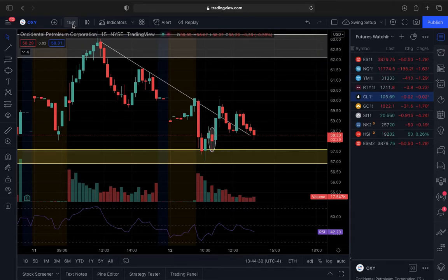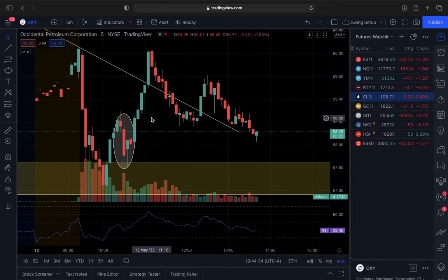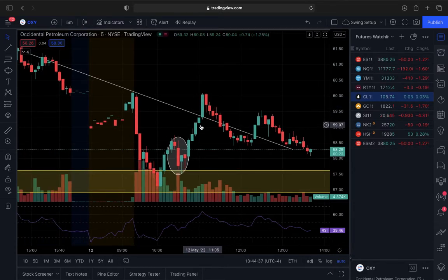Now let me flip it back to the 5-minute time frame and I'll show you how we knew our exit. We see the struggle right here at this trend line, but boom, Oxy breaks out. Oxy breaks out with pretty decent volume, but overall on the day, notice volume right here is pretty low for Oxy. We now come into $60.